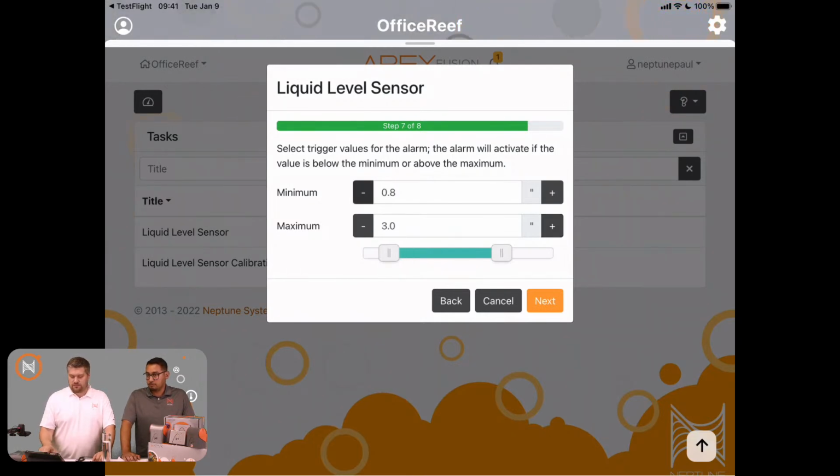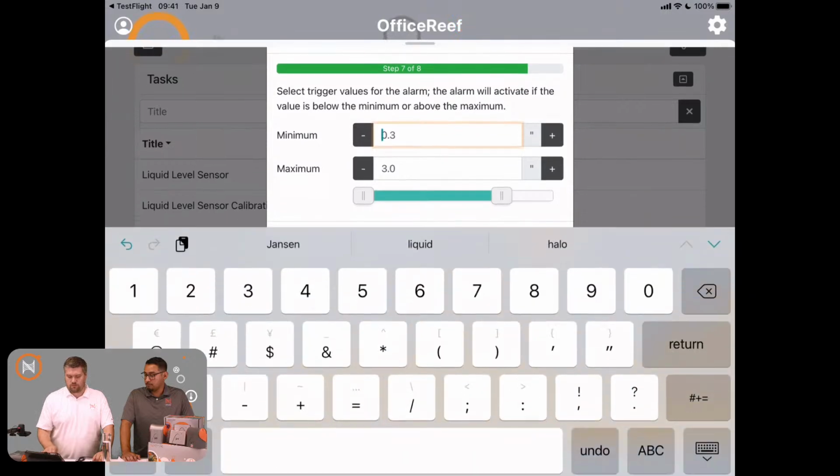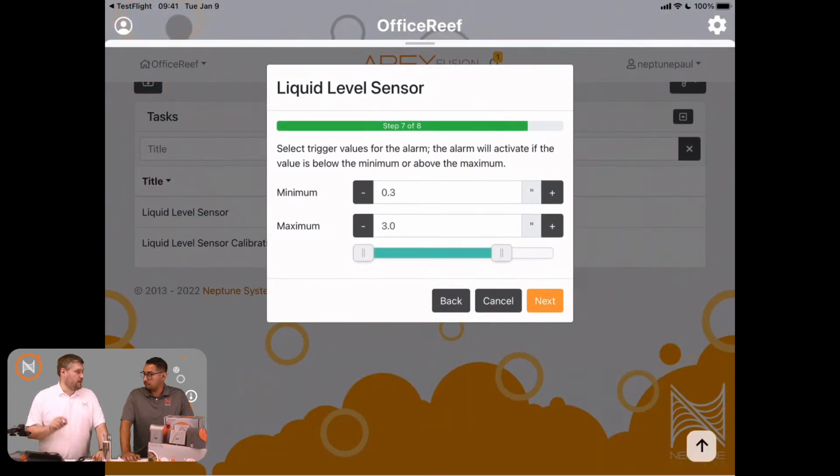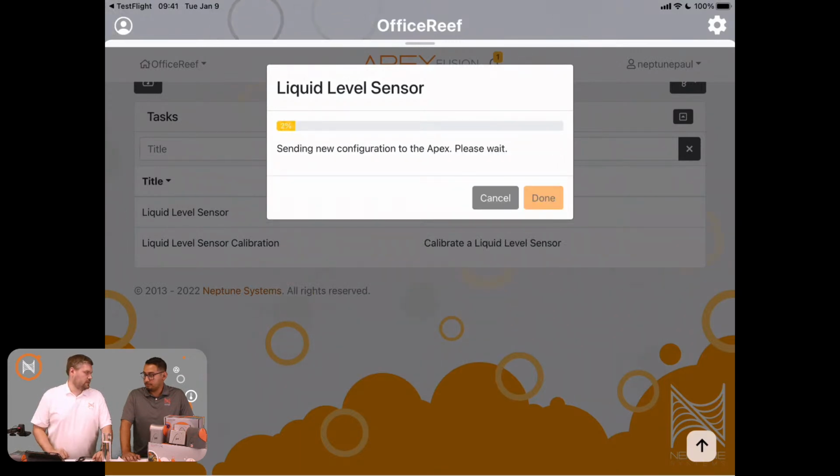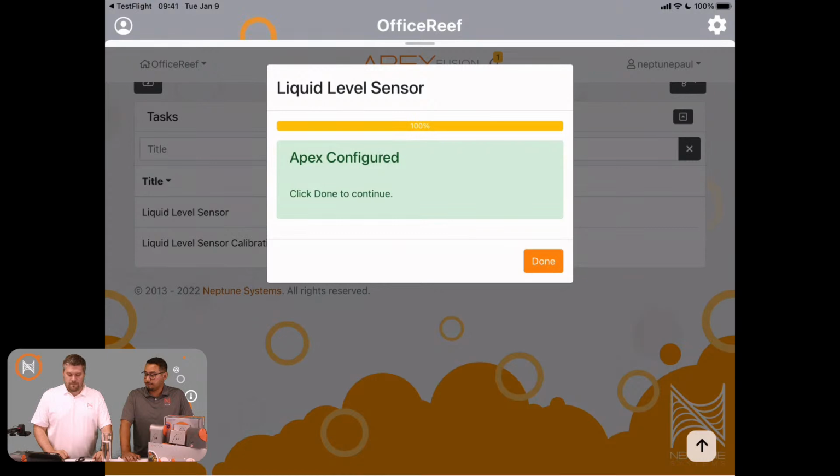I'm going to say to receive alerts when it gets below, we'll just say 0.3. Remember, that's not actually 0.3 inches, that's 1.3 inches. And all set to 0 alerts, above 3.4, whatever. Okay. And so now the LLS is configured. Correct. Okay? Should we put it in, or do you want to calibrate it next? Let's calibrate it. Let's just go ahead and calibrate it.